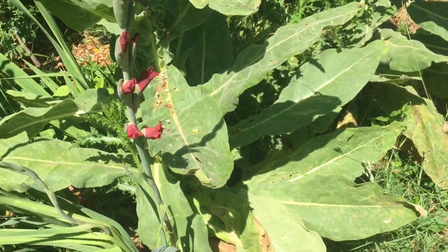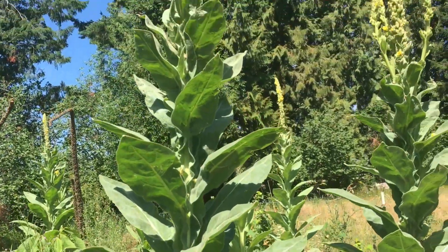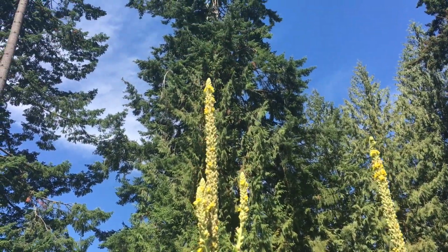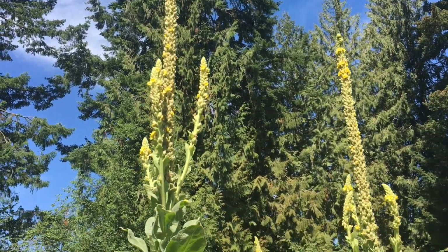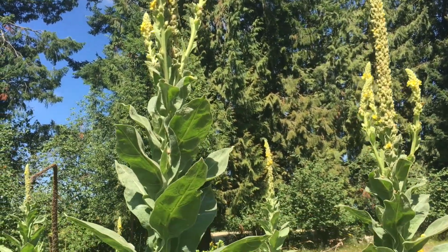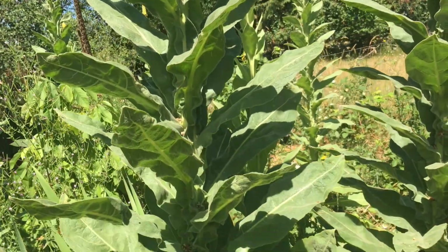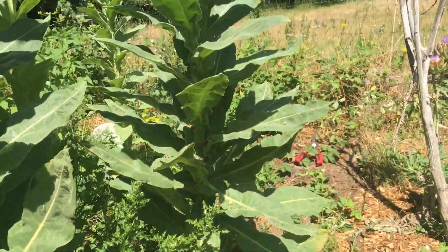Now these mullein, you're definitely going to be able to tell that's a mullein. For one, it's got these lovely yellow flowers up at the top. Now those are actually very fragrant and delightful and medicinal in their own right. The leaves are what's mostly used. Look at these things.